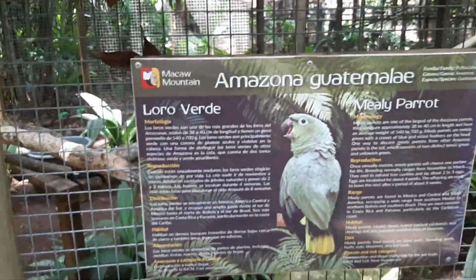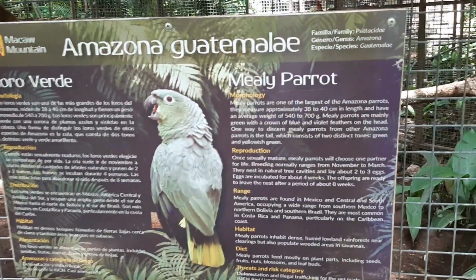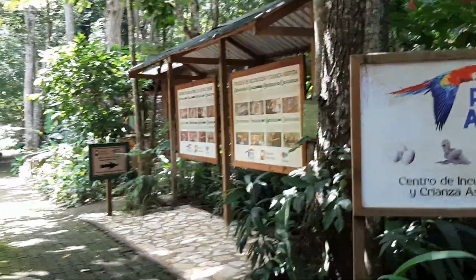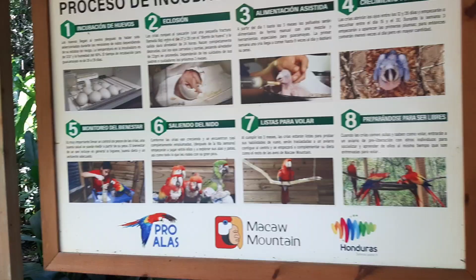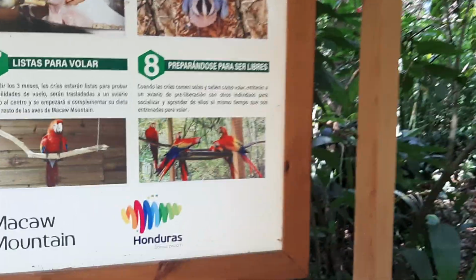Green parrot. So this one's in the Amazon. Hola. Hola. Hello. Yeah. Hello, you pretty fella. Assisted birth, and finally they're preparing them for freedom.